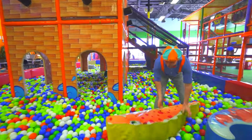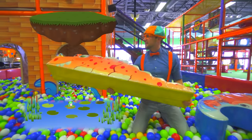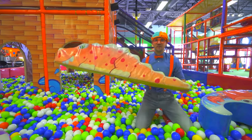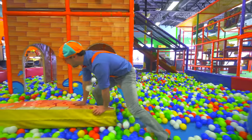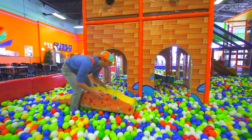Another creature. This creature goes in the water and on the land. This looks like a crocodile. Whoa. All right, I'm gonna ride the crocodile.